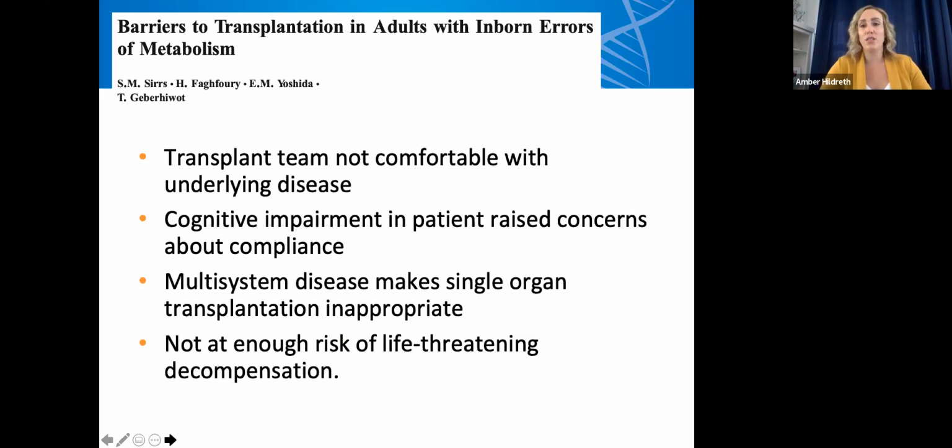Some of the biggest barriers that were brought up were that the transplant team is not comfortable with the underlying disease. There is concern that the cognitive impairment in the patient may lead to noncompliance with medications post-transplant, and of course, in that case, there's a high risk of rejection of the organ and death. Because of the multi-system nature of the disease, a single organ transplant may be inappropriate, or there's the argument of, well, is there really enough risk of life-threatening decompensation to warrant doing a liver transplant? So I think this is a big area for more education, as there are definitely not going to be any fewer adults potentially making it into adulthood and having to have assessment for liver transplant.